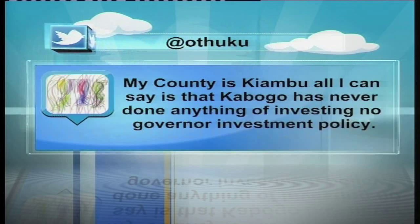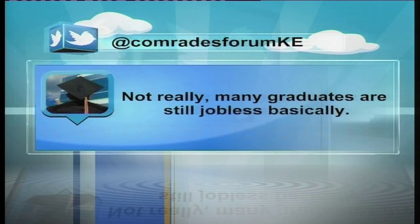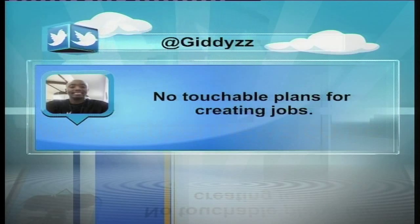And at Odhuku says, my county is Kiambu. All I can say is that Kabogo has never done anything of investing, no governor investment policy. Well, we have at Comrades Forum KE, not really. Many graduates are still jobless, basically. And at Giddy Z, no touchable plans. I assume you mean no tangible plans for creating jobs.